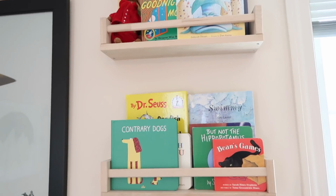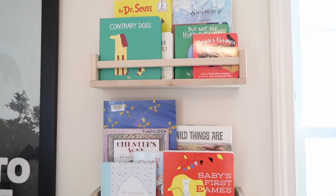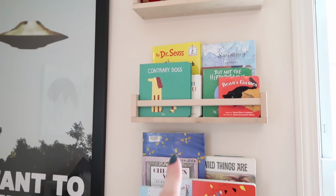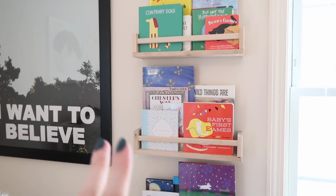They come in natural wood, but obviously you could paint them whatever color you want them to be, and they just hold books perfectly. Now, if you don't have an IKEA near you, you can also get these on Amazon. They're a little bit more expensive on Amazon, but still really cheap.